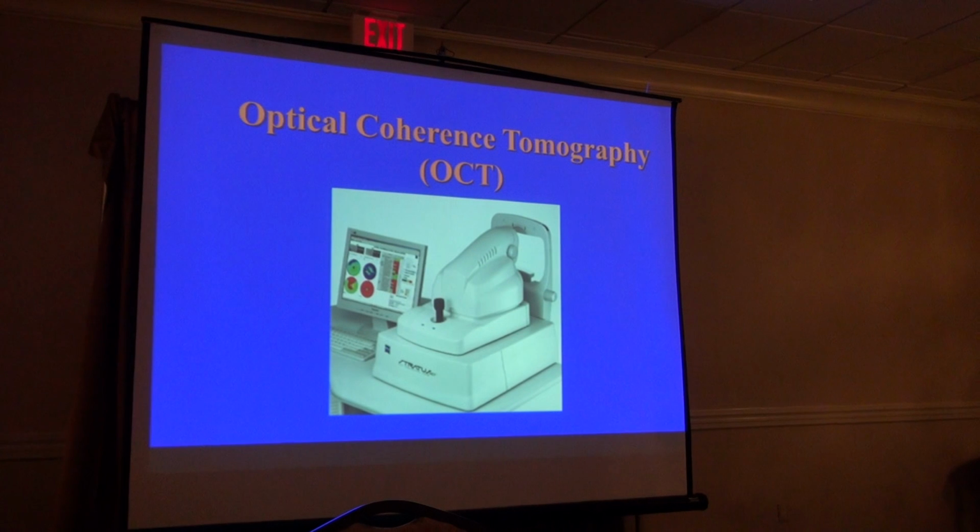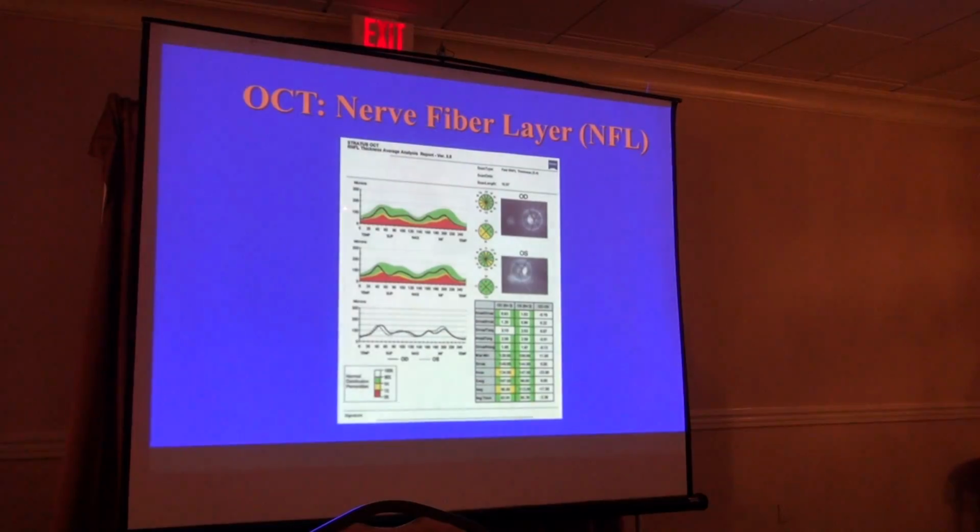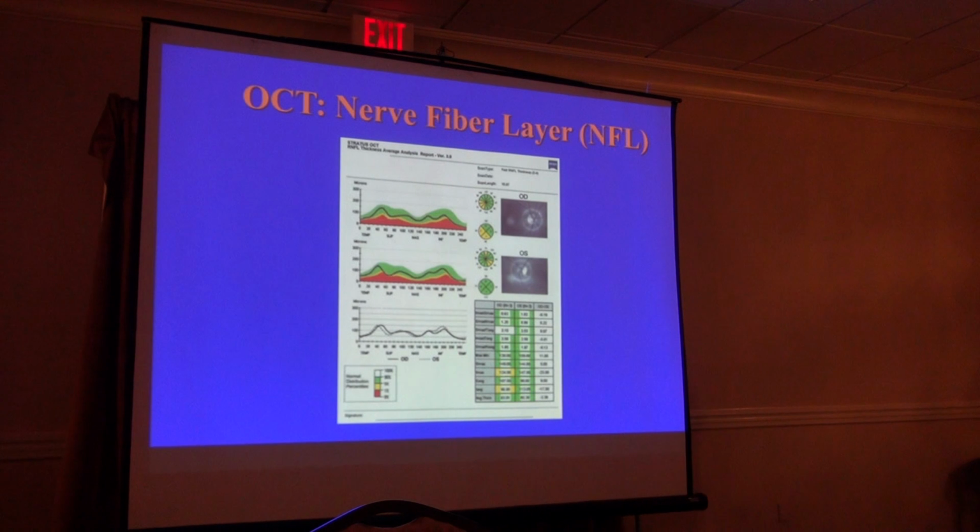The OCT, optical coherence tomogram, that's the nerve fiber analysis. Again, every single patient who is at risk should be having this test. It's actually the most sensitive test that we have to detect early glaucoma, even before the visual field goes abnormal. Not only does it image the optic nerve live in cross-section, just like the pathology slides I showed you, but more importantly, it gives you a map of the nerve fiber layer. This is the NFL, okay? This is critical because it is the first thing to go.